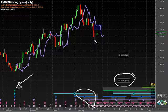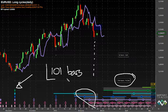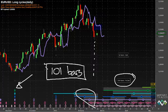And if the trough did form on Friday, which is possible, then that would have been a cycle length of 101 bars or 101 days, and that is pretty much as long as you can get for an 80-day cycle. It is just possible to have an 80-day cycle of 102, perhaps 103 bars, but certainly not much longer than that. So it is possible that this analysis that we're looking at here, the long cycle analysis, which we've been keeping an eye on for several weeks now, is the analysis that's going to turn out to be the correct analysis.